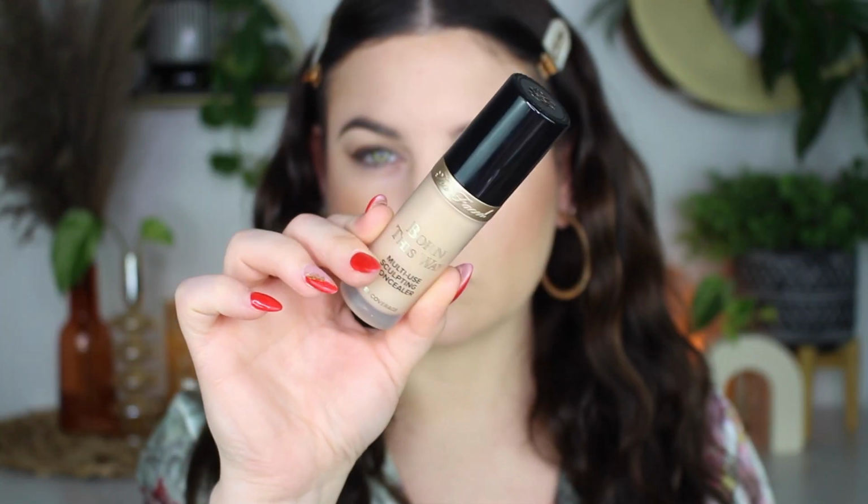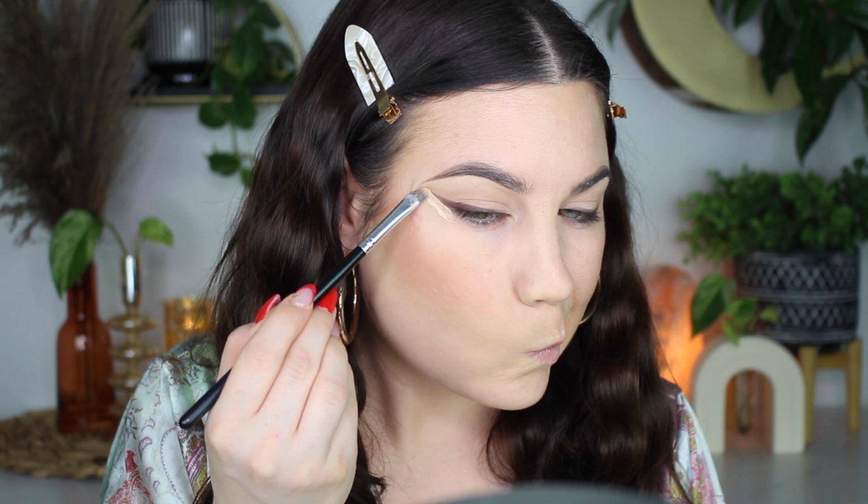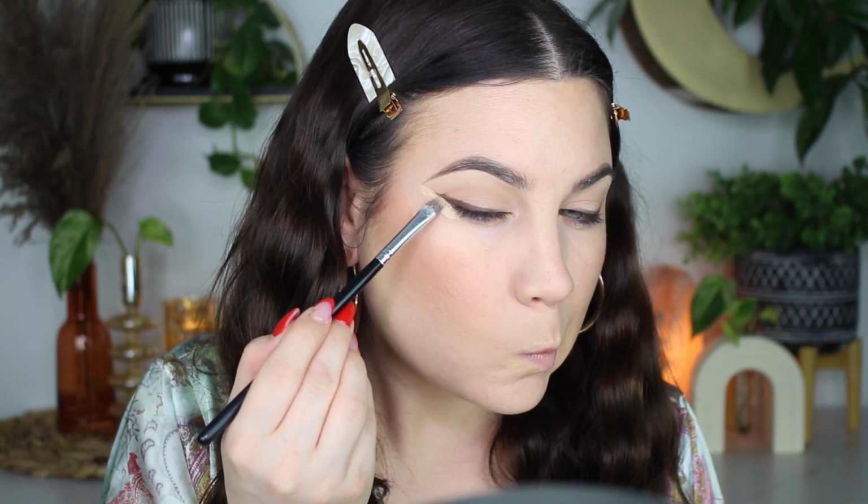You guys know the drill when it comes to concealer. So Too Faced Multi-Use Sculpting Concealer, and of course I always sharpen up the edges of my eyeshadow, but also my wings. It just transforms them. They look so good after. And then I also conceal right underneath my eye, so I don't have any purple blue.